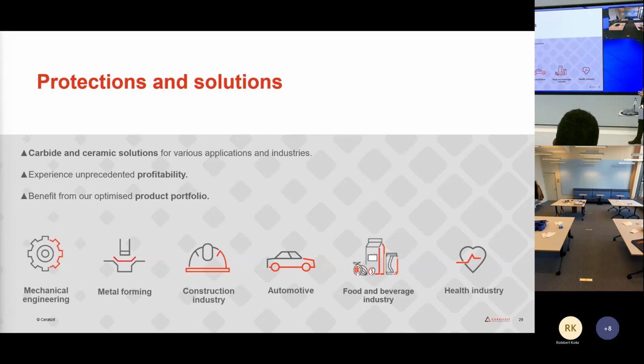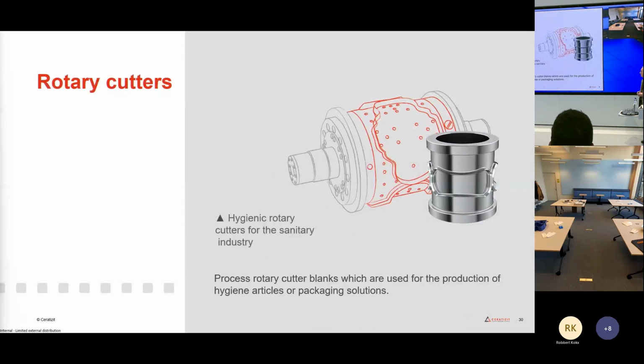Food and beverage industry. Okay, food means it's a big range, but you cannot always use the tungsten carbide because of the environment, or say the FDA association. So it has to be accepted in this food production. Health industry. Think about grippers for surgical operations, or also in the dental industry, the dental drills, etc. They are in that area.